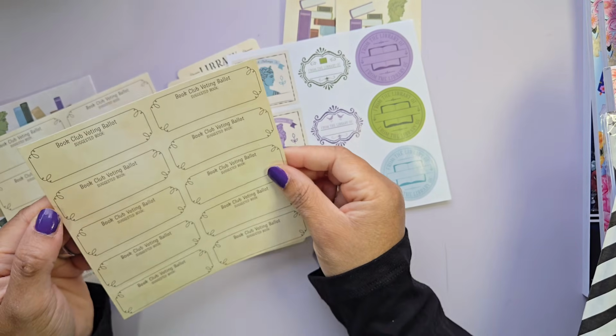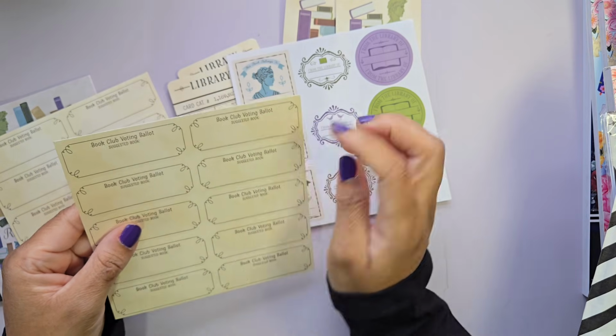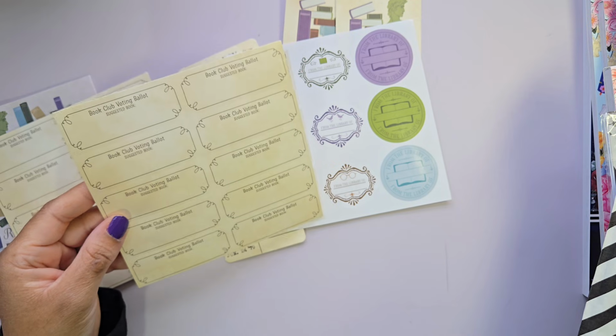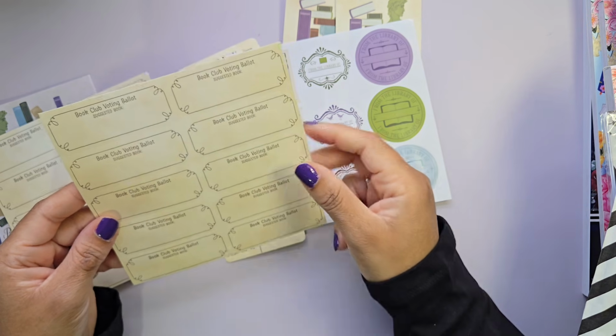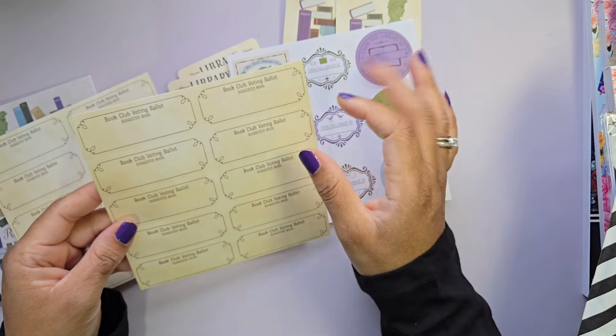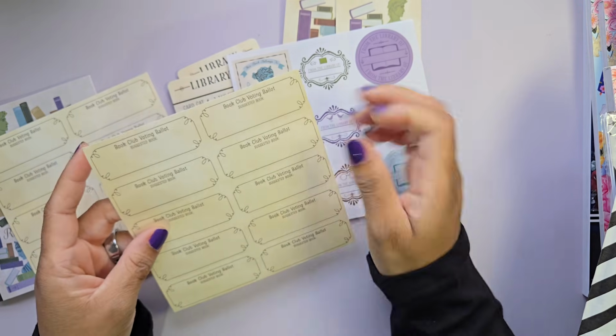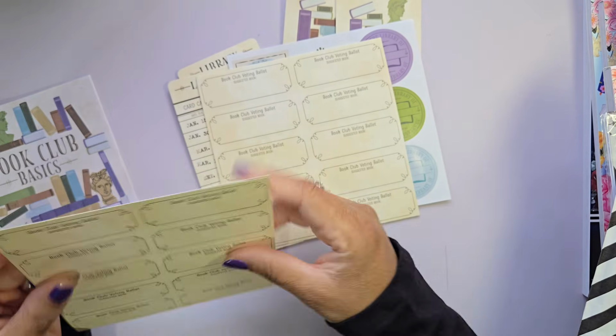And then they have these book club voting ballots. So I guess you can vote for whatever book you want to read for that month. And so I am going to use these again as ephemera. These are cut aparts, so I would just use these as decoration throughout my reading planner.